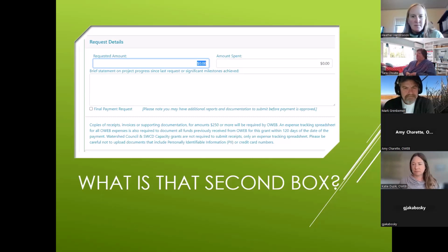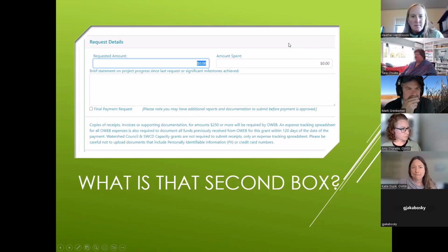Okay. So right now, the number one question that we're getting about online payments is, what is that second box? And we're having to turn back payments again, kind of what is that second box? Most people understand this requested amount, no problem. Hey, that's, write the check for this amount. What this box over here is about is telling us about the expenses that you've had since your last payment request.